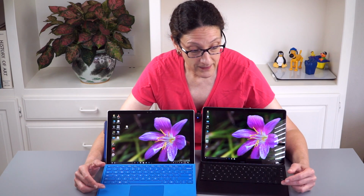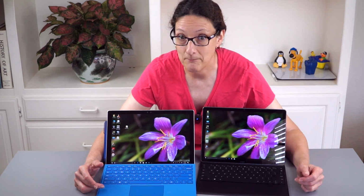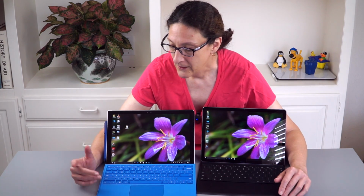Obviously, there are port constraints involved with both of these being tablets. The Huawei is more constrained, so you're probably going to really have to get that Mate dock or some other kind of USB-C dock to make full use of this, unless you're just going to use it for a tablet and not connect much to it. Surface Pro 4 has a little bit better connectivity and a more serious and also more expensive dock. So you get the idea.